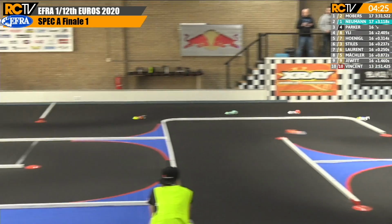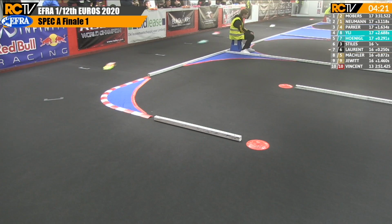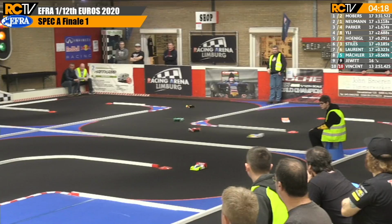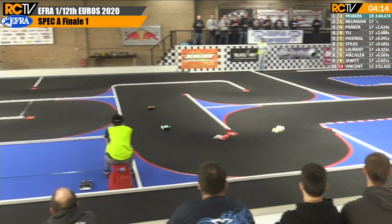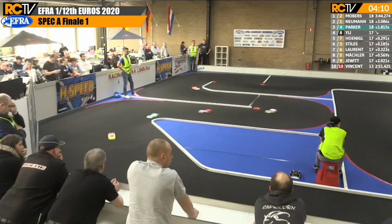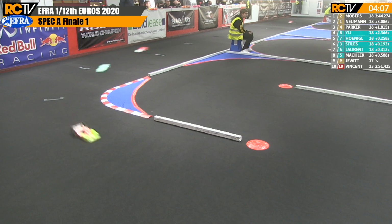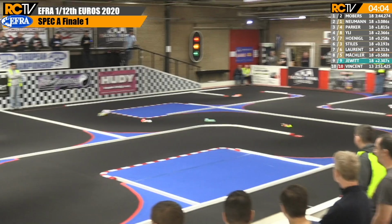Running line astern. Max Mackler's going to join that at some point as well. We'll keep an eye on where everybody else is, but this is the main battle going on at the moment at this A final. You've got Vesser, Hoopoe, Mark Stiles, Alex Laurent. Max Mackler will be arriving at the back of that 4-car chain, but it's not going to take very long.